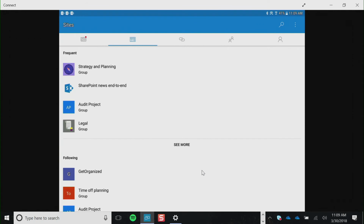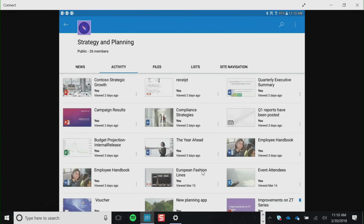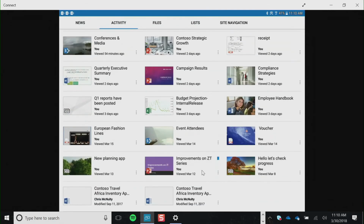Let's take a look at what that team site looks like here on the mobile app. So this is a SharePoint mobile app on an Android tablet, and the first view that I'm seeing here is all the sites that I interact with, both frequently and things that I've explicitly decided to follow. If I jump into that strategy and planning site like we saw, here's a list first of all the activity of all the things that different team members are doing, creating news, working on documents, working on lists.